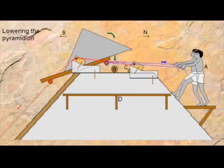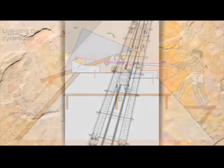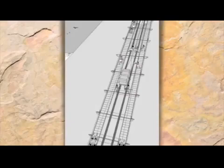Or they waste people's time with fairy tales of all kinds of silly ramps, which would have made it very easy to build all this. And as usual, they absolutely forget to mention that building some of their fantasy ramps would be more difficult than building the pyramids themselves.